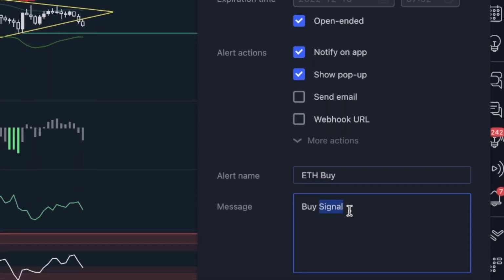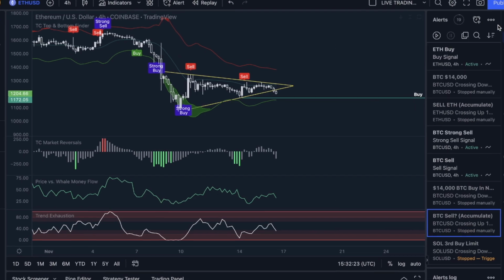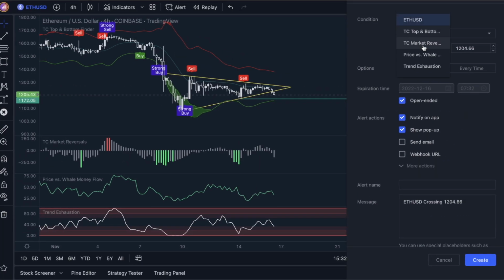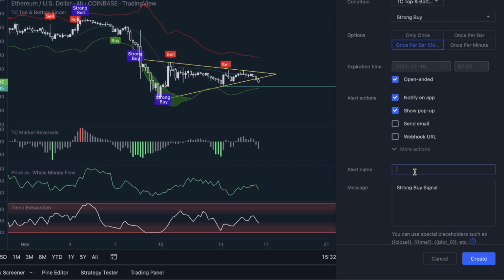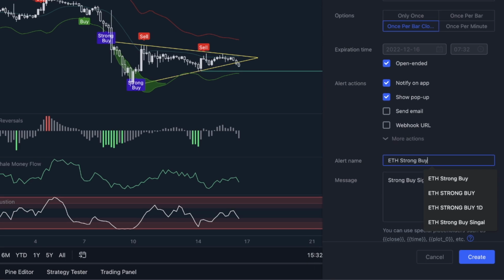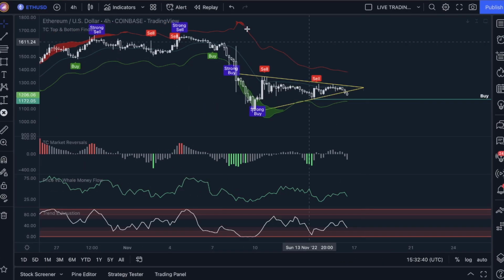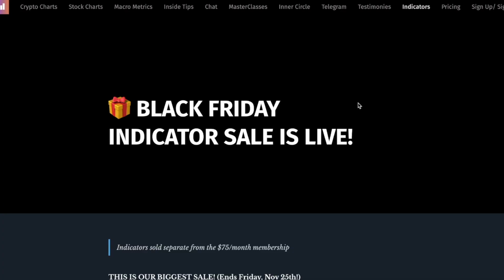Actually, I'm setting this up for myself right now because I want to have this for myself. Come over here to the plus sign for the alerts, and then you want to set this up. I'm specifically doing the 4 hour right now because I think it's a good one to watch. Once per bar, we're going to do Ethereum, and we're going to do strong buy. Sweet. And we're going to set that up. Okay, I'm watching for that now. Now that we have that, come over here and take a look at this real quick before I show you some more metrics. I'm going to make this really fast as well.